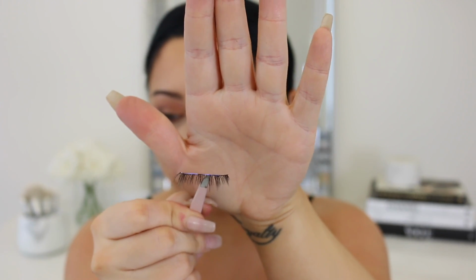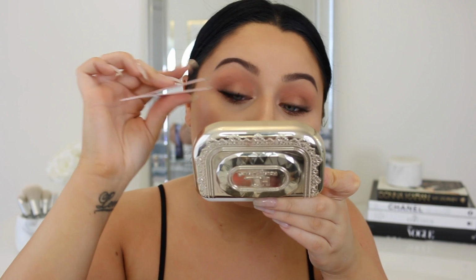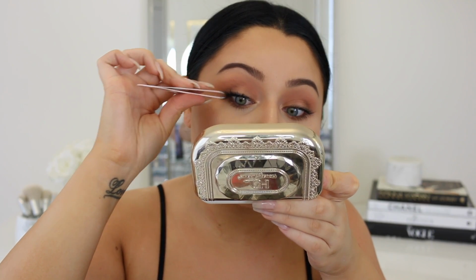Okay, so it's only been about 15 to 20 seconds and it's already drying really nicely and it's turning to like a purple color. It's definitely going clear though, because towards the inner it's fully clear. And the band seems really nice and lightweight.